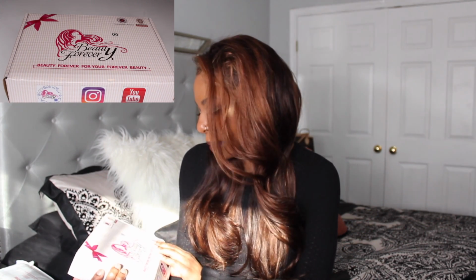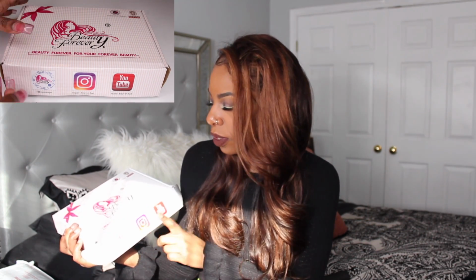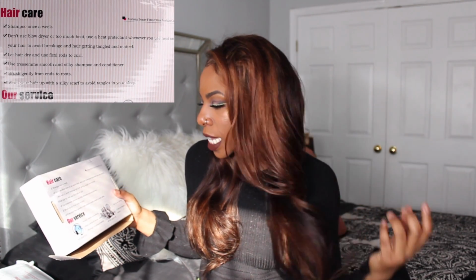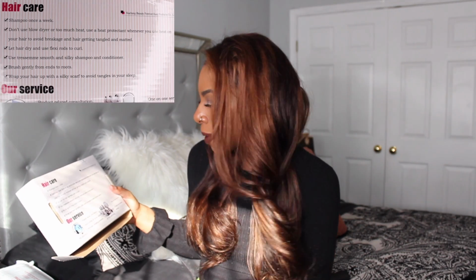So when you first open up your package, you get this box that says Beauty Forever on the front. It says Beauty Forever for your forever beauty. It has all of their contact information and all their social media accounts on this box. And I really like that the back of the box has the hair care instructions, and then it gives you some information about their company. It tells you that they reply within 24 hours if you have any questions about their products.